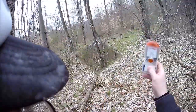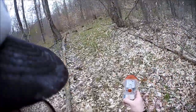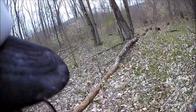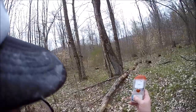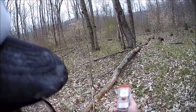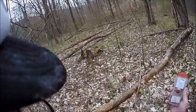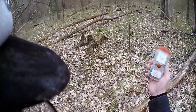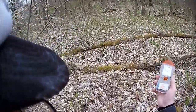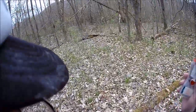It really is. And again, I got this monitor with me to see if there's any ghost activity or any kind of electromagnetic fields of any kind in this area as well. And this will pick up any kind of activity as well.